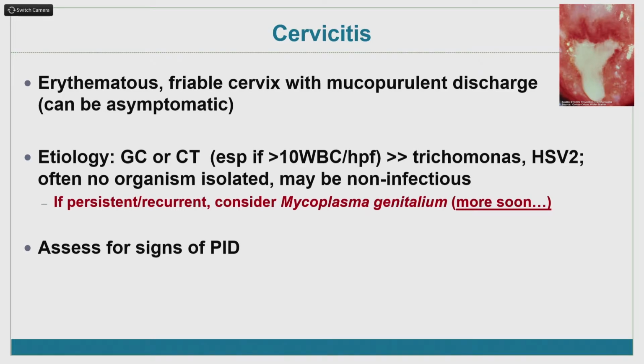Oftentimes with cervicitis, no organism is identified or isolated, and cervicitis can also be due to a number of non-infectious etiologies. If cervicitis is persistent or recurrent, consider Mycoplasma genitalium as an etiology as well, and again, we'll talk more on this soon. It's important for patients with cervicitis to assess for any signs of pelvic inflammatory disease.